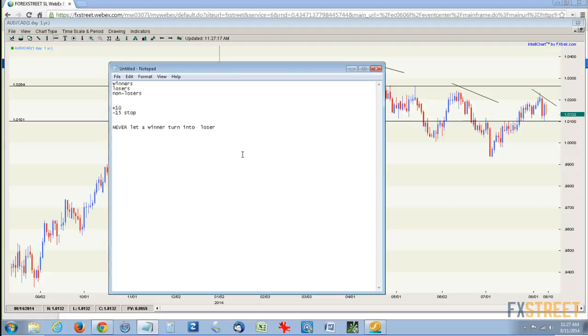And why is it important? Why is it much more important to focus on creating non-losers than it is to create winners? The reason is actually very simple, and I think this is where everybody who teaches you how to trade leads you astray. You have to understand that when you're trading FX, you start out in a losing position, right?